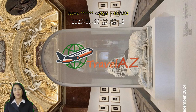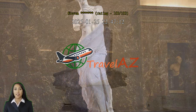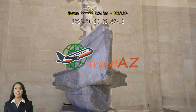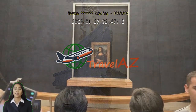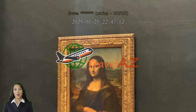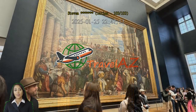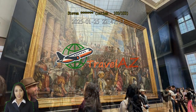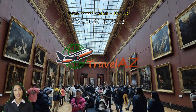The Louvre Museum is a treasure trove of art and history, earning its reputation as one of the most renowned museums in the world. Housing over 35,000 masterpieces, including the iconic Mona Lisa, the Louvre offers something for everyone, from art enthusiasts to casual visitors. The grandiose architecture of the museum itself, once a royal palace, is as captivating as the art it contains. The collection spans thousands of years, covering ancient civilizations, European masters, and everything in between.